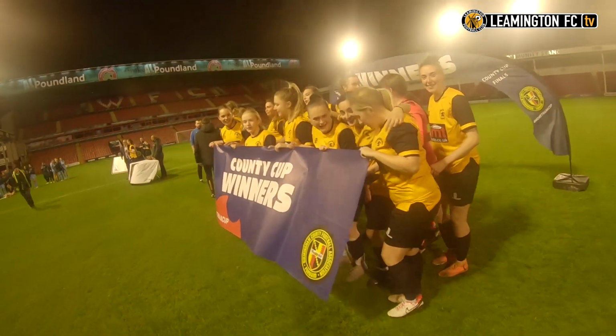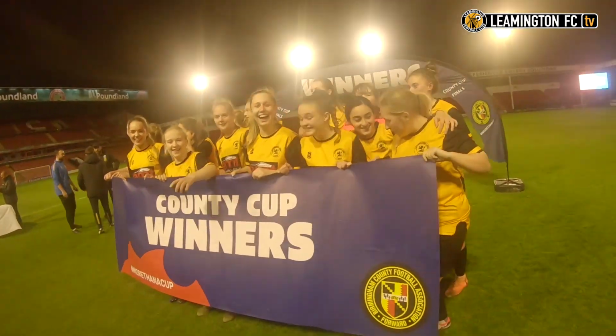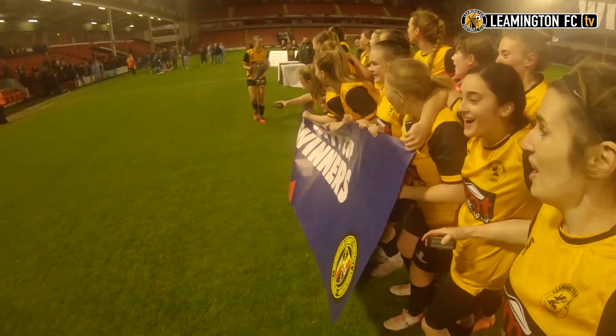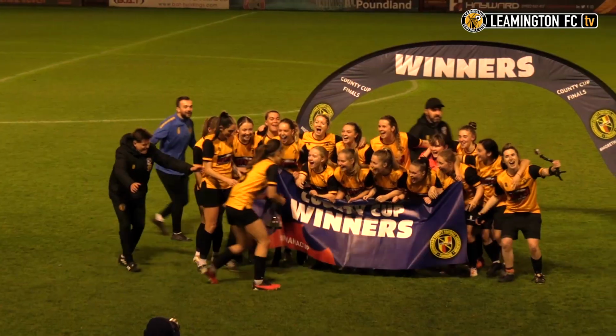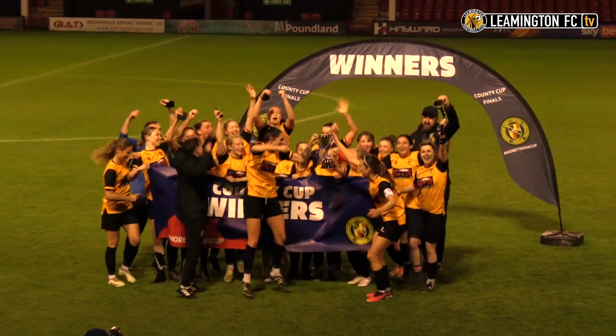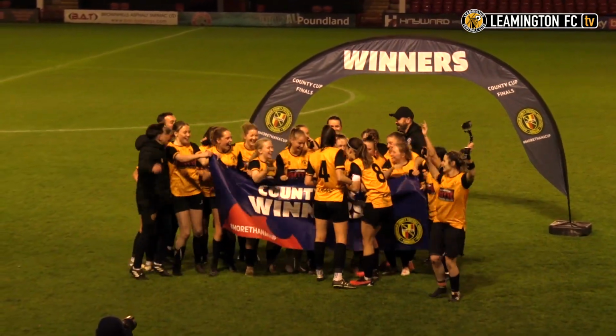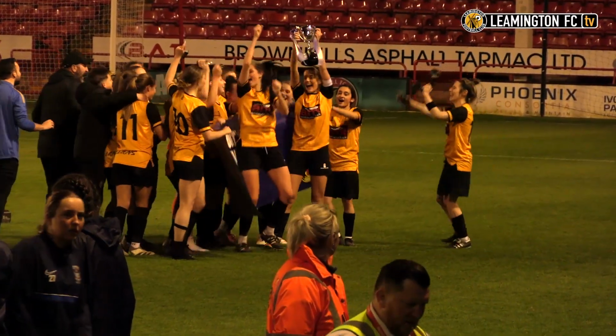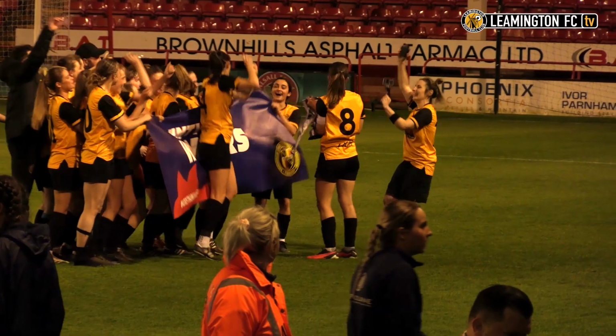It's been hashtag more than a performance by these Leamington ladies this evening as Roebuck takes the trophy off the plinth and makes her way to her team. Roebuck clutches the trophy and then hoists it with Linda Turner into the evening sky. Leamington have won the cup and the Birmingham FA Women's Challenge Vase goes all the way back to Leamington.